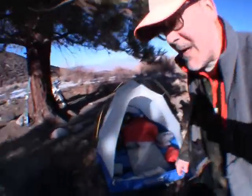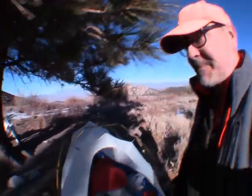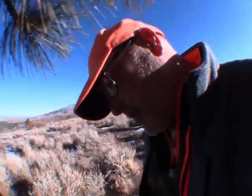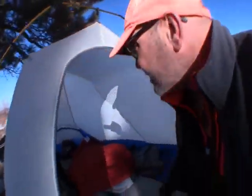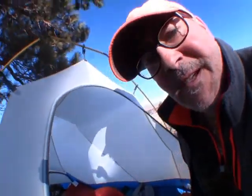So I'm here with my Sierra Designs Super Flash vintage 4-season tent. I didn't bring the rain fly. It's not gonna rain. But what's nice about this tent, and what's hard to find anymore, is a tent that completely closes off any wind or breeze from coming in.